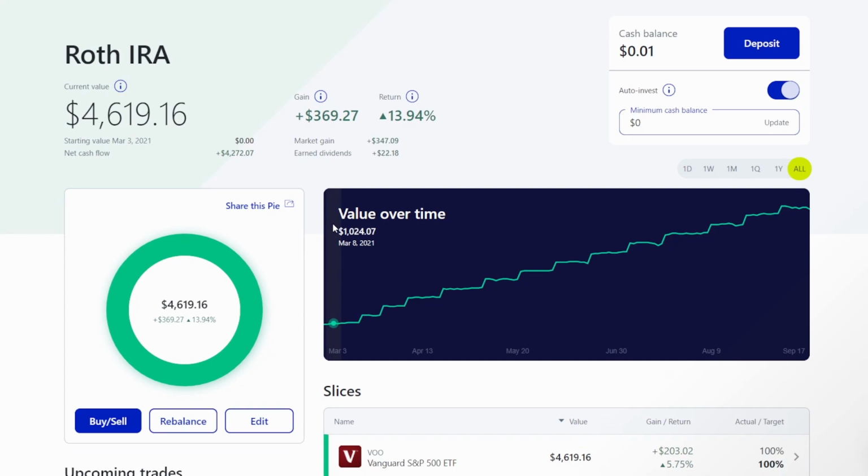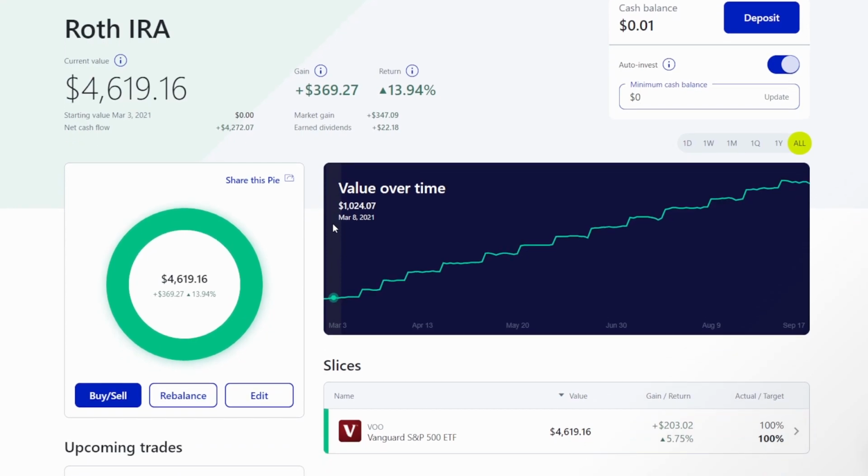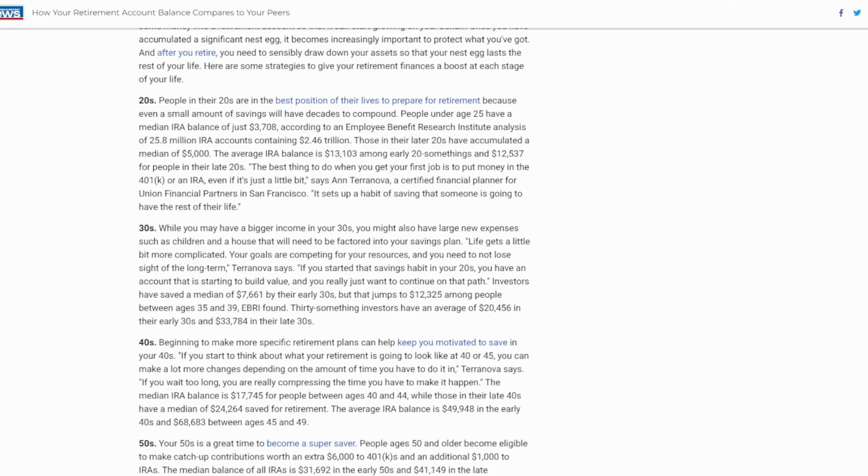So yeah, you can do pretty much the same investing you would do in a regular taxable account. You can do it in a Roth IRA, especially with M1 Finance. You can put pretty much any stock or ETF that you could possibly want in here. Investing early in a Roth IRA is really important because it gives you a lot of time to compound the money that you have in there.